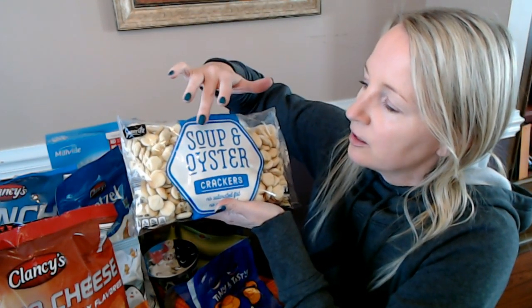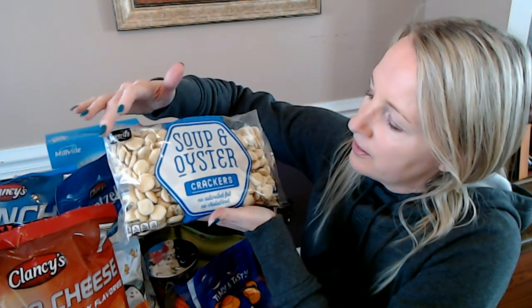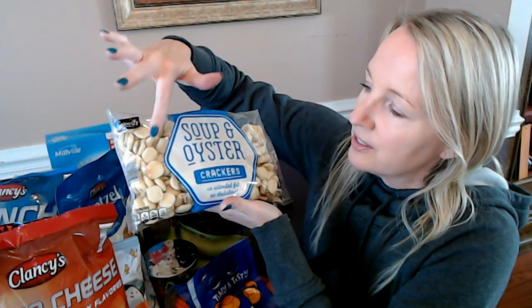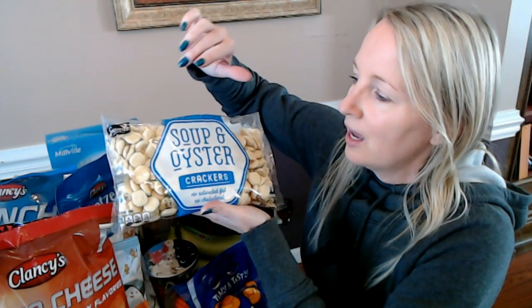These things are great. These are from Savorites. They are soup and oyster crackers. This is a 10-ounce bag. They have no saturated fat and no cholesterol. And you see, they're just little oyster crackers, and they're really good.